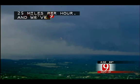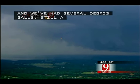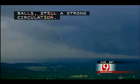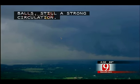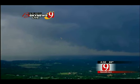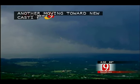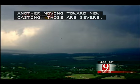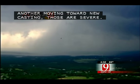Back to the southwest, wanted to show you that. Back southwest of Oklahoma City, storm moving in southwestern Oklahoma County, another moving toward Newcastle. Those are severe. The only tornadic storm we have right now is this particular one right here. It is Arcadia Lake, soon to be over to Luther. So Arcadia 437, Luther 452, Wellston 507, Kearney 514, and Chandler 528.